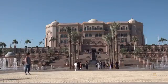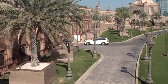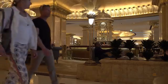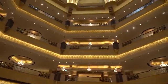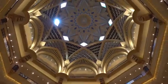Walking along the promenade, you'll see the Emirates Palace Hotel, one of the most luxurious hotels in the world. You can go inside, even if you're not a guest, and admire the luxury of the interior. One of the most iconic features of the hotel is the dome in its atrium, the most impressive part of which is the 22-karat gold leaf that covers the inside of it.